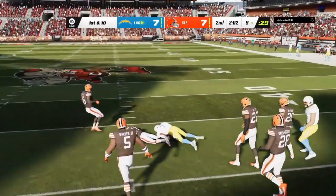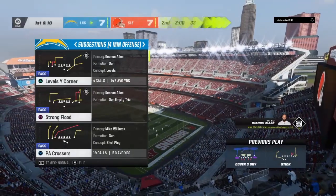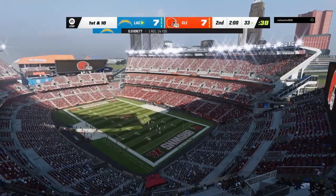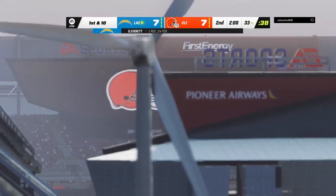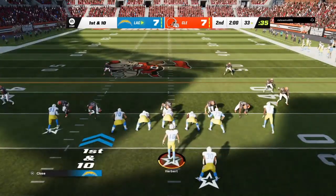And here's a good way to kick off a drive, complete over the middle. And he's able to get this one all the way past the 30. We've hit the 2-minute mark of the first half. All knotted up at 7. Call that a very strong gain of 24.